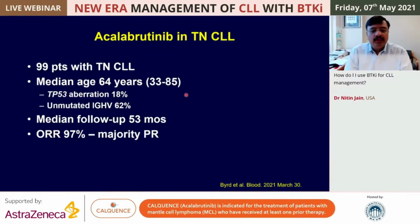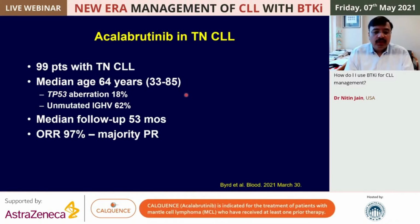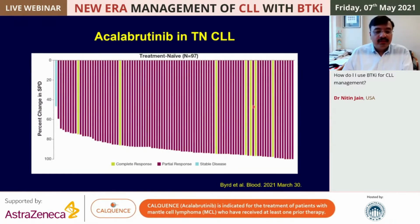Now, recently, some other data has been published with acalabrutinib as well. The trial I just showed you had a median follow-up of about 2 years. But what is the longer follow-up we know for patients? How do patients do long-term with acalabrutinib? We have that data with ibrutinib, but now the data is emerging with acalabrutinib as well. This is a study of 99 frontline CLL patients, median age 64 years, and the follow-up is now 4.5 years or so. First of all, everyone achieved a remission on the study. This is the waterfall plot for the lymph nodes, and you can see everyone had a lymph node reduction on this study with acalabrutinib.